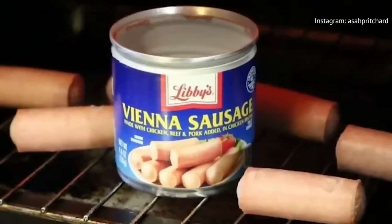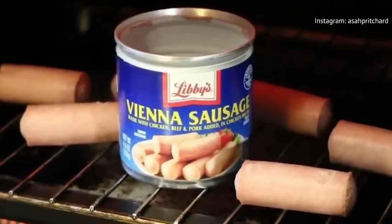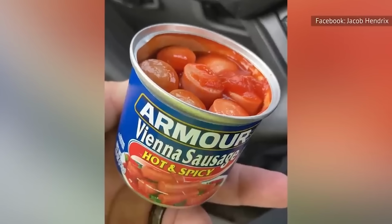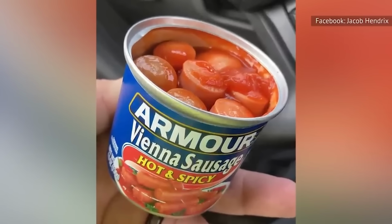The type of packing liquid depends on the variety of Vienna sausage. If it's the original flavor, the liquid is chicken broth. Armour's hot and spicy flavor replaces broth with tomato puree, hot sauce, and vinegar. The barbecue variety contains water, tomato paste, vinegar, smoke flavor, and Worcestershire sauce. A little saucy. A little too saucy.